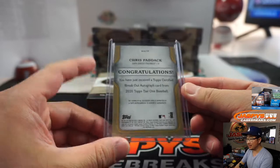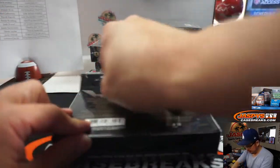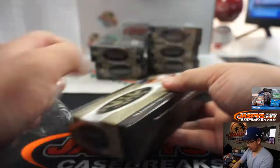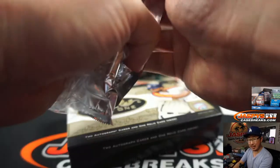Leo wants to see a Juan Soto. Got half the case to go. What, two autos a box, two times six. 20, that's got a lot of autos left.